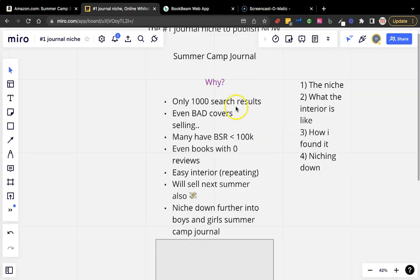So let's go back onto here now and we'll continue where we left off. So like I said, there's only 1,000 search results, some of them with bad covers are even selling. Many of them, or most of them, have a BSR of below 100,000 and some of them even had no reviews. The interior is fairly easy, like maybe it'll take you a day to make it if you're doing all those extra pages at the start, which I recommend you to do as well. But that's not that long if you're going to make like $1,000 a month off this book.